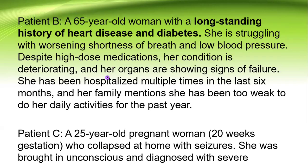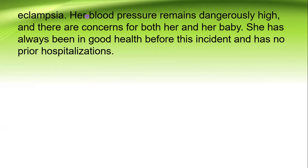Okay. Summary is patient C, 25-year-old pregnant woman, has come in with seizures, high blood pressure, and is 20 weeks gestation. So who is getting the bed? I want to see the answers. So if you are patient A, you mentioned patient A, give an answer. If it's patient B, give an answer. Patient C, give an answer and your reasoning.